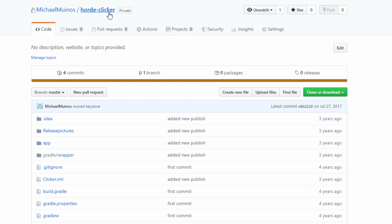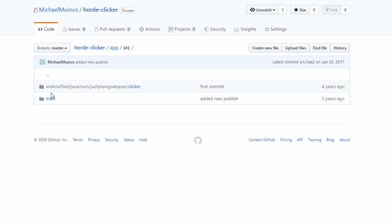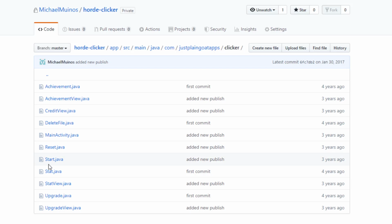So the first project that I worked on that was not school related was an Android app called Horde Clicker. And this was a game which fell under the category of an incremental or idle game, where the entire premise is you will click a button and you will continuously do this to pretty much spread a zombie infection.